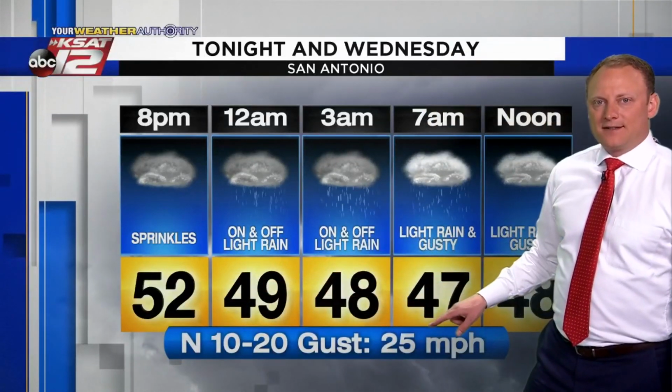So 52 degrees by 8 p.m. Then we're down in the 40s, 47 at sunrise tomorrow. A gusty breeze to start the day, light rain and cold. Umbrella, jackets, the next couple of days for sure. We'll be in the 40s pretty much all day tomorrow through Thursday and a good portion of Friday.